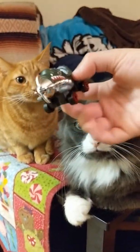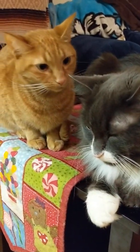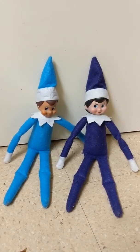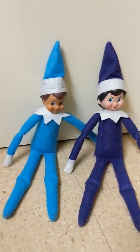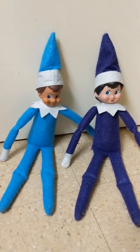Okay, now the shark army. Oh, sorry. Just showing you these cute little cats. Now we have the shark army car. It has a shark. It's like a bullet. It has fire. It kind of has like navy stuff on it. Pretty cool.